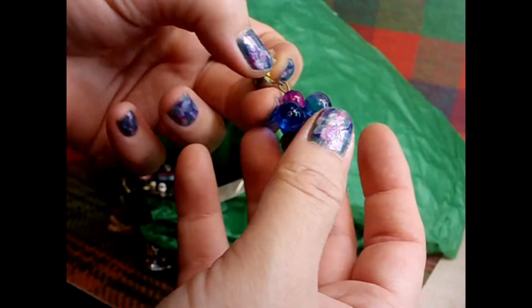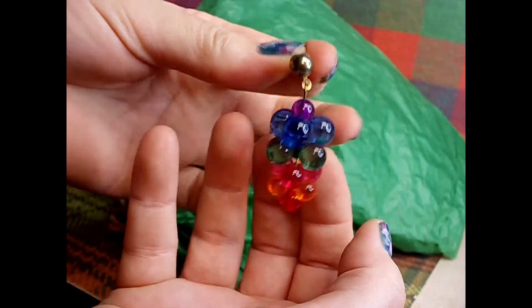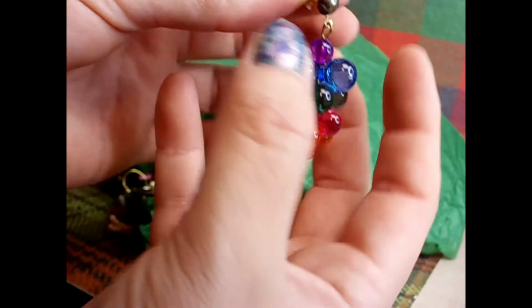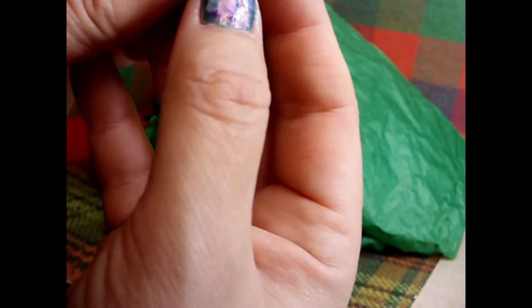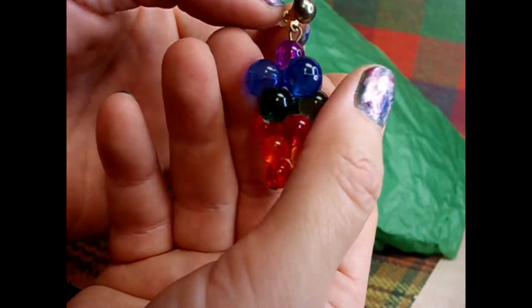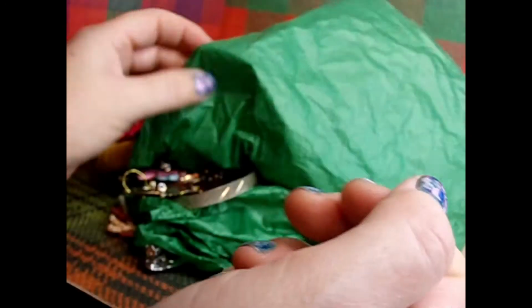Let's see here. This is one earring. Hopefully there's the other earring on there because that is unbelievably amazing. Yeah, I love this. If there's only one, I'll have to figure out something else to do with it because I just love that. Okay, so let's see what we have in here.